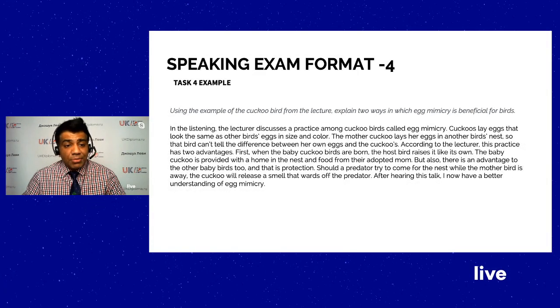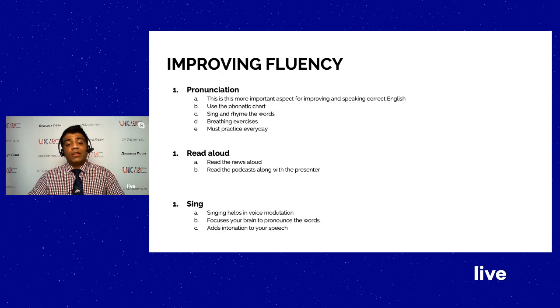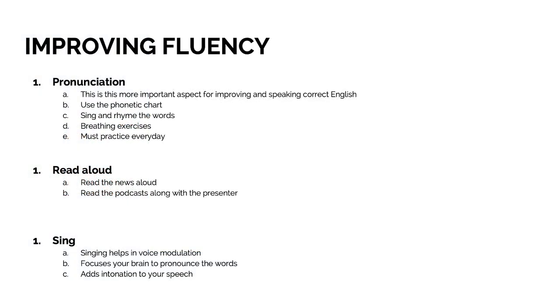Right, let's go to number 35, which is the most important part, improving your fluency. You must be able to pronounce the words very carefully. So if I were you, I would focus on how the spelling of the word is, how the word is pronounced. If you're having difficulty on that, I will be using the international phonetic letters here.